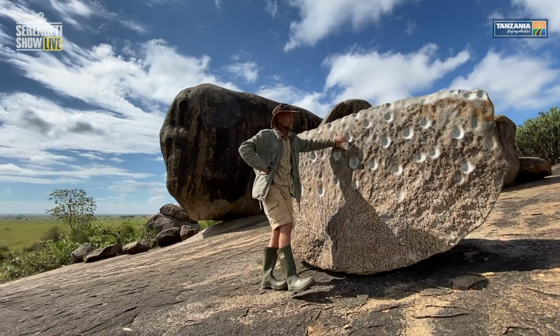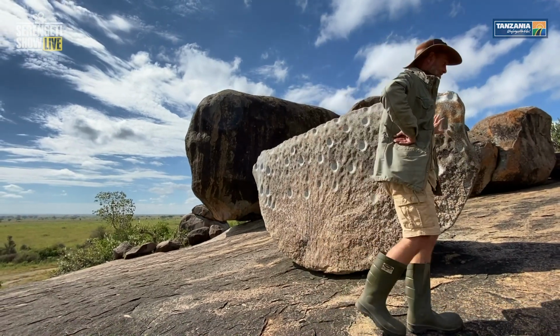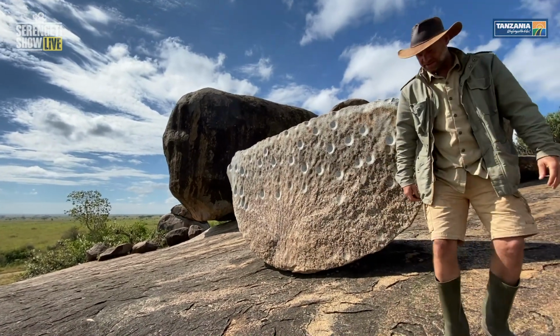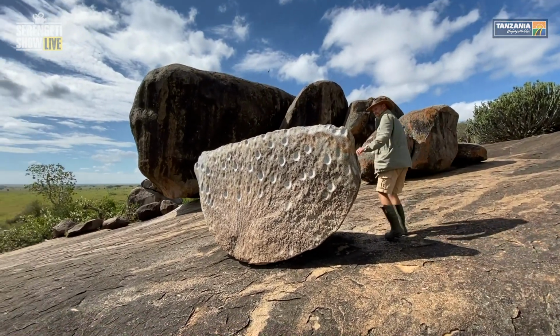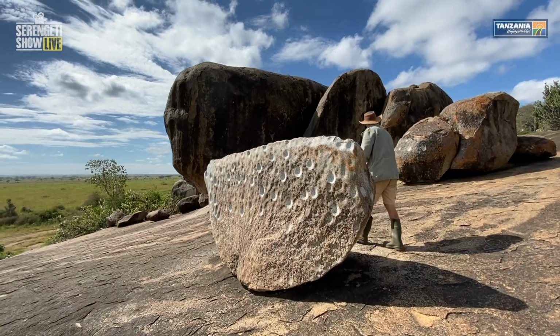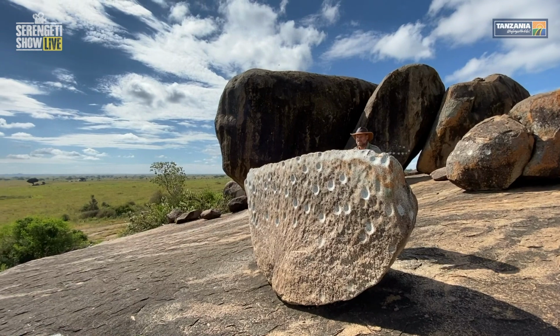And this is a hollow piece of granite. If I find two rocks, we can maybe play some music. Here's one. Here's another one.